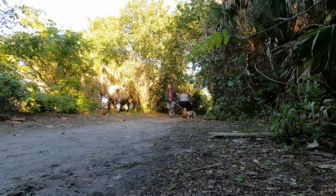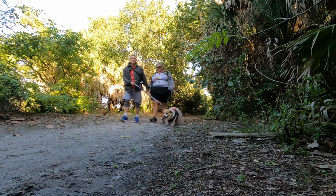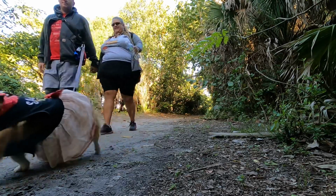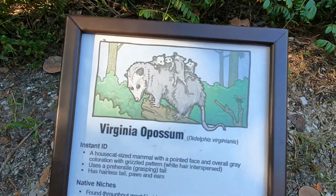So sometimes Grace pulls. You saw that right there where she was pulling. For whatever reason, she wants to get on that side of the trail. I'm not really sure. But like most dogs, she can be a little bit stubborn sometimes. I did think this was kind of funny.